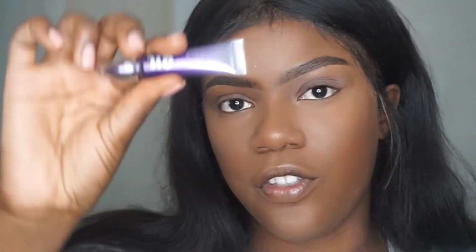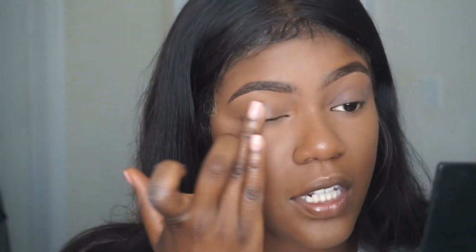The chair is making too much noise. By the way, I prime my eyes with this Urban Decay eyeshadow primer potion, the anti-aging one. I like this stuff a lot. I feel like it makes your eyeshadow way more pigmented, especially if you let it dry a little bit.